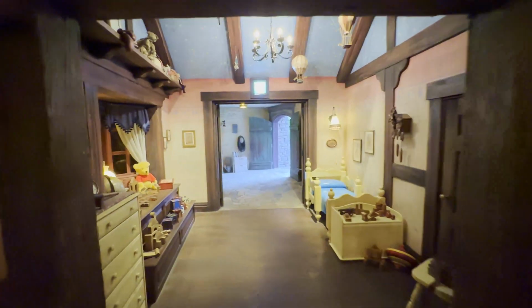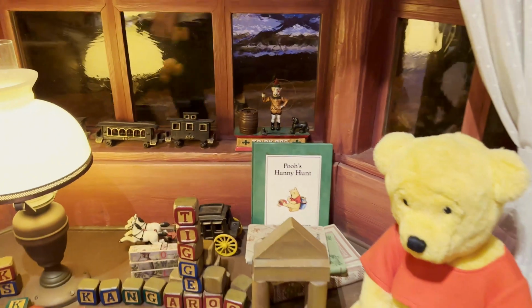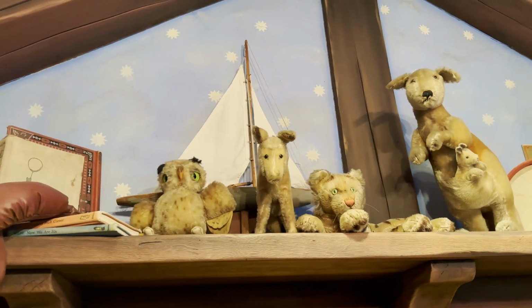But if you turn left, instead of a shop, you'll walk through Christopher Robin's bedroom before you get outside. This room is full of gorgeous details that harken back to the opening of the original Many Adventures of Winnie the Pooh movie. You can even see the cuddly toy versions of all the characters.